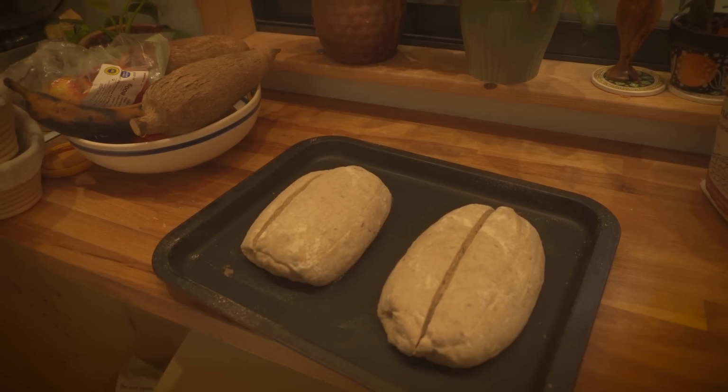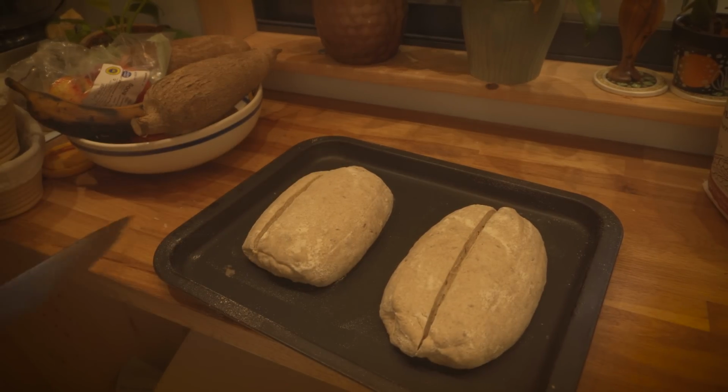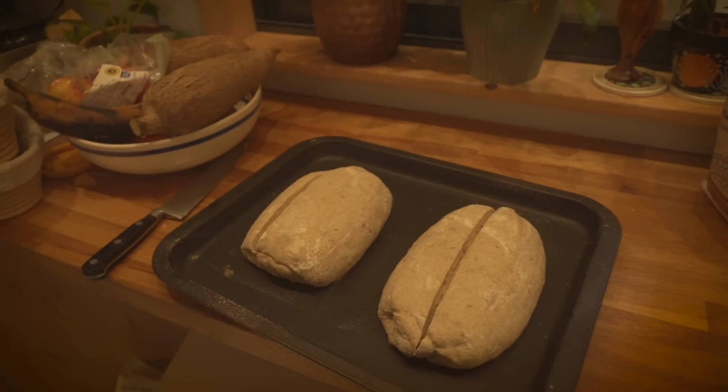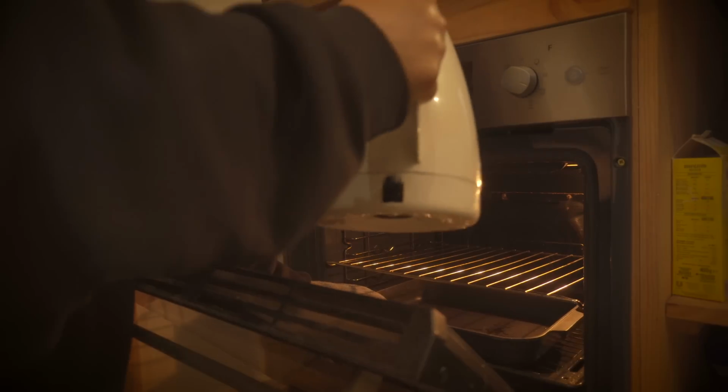Before baking, score the loaves. I don't have a grenade yet, so I use a sharp knife. Hold the blade at a 30-degree angle and make a straight cut. No need for curves, as it happens naturally when you cut it.